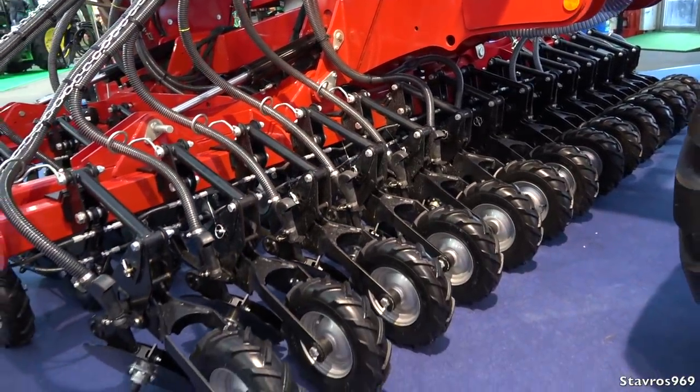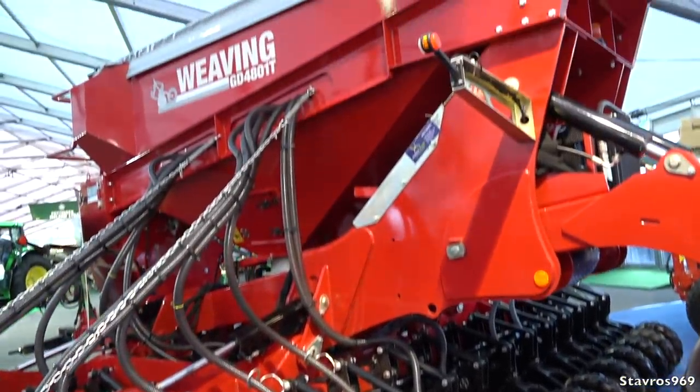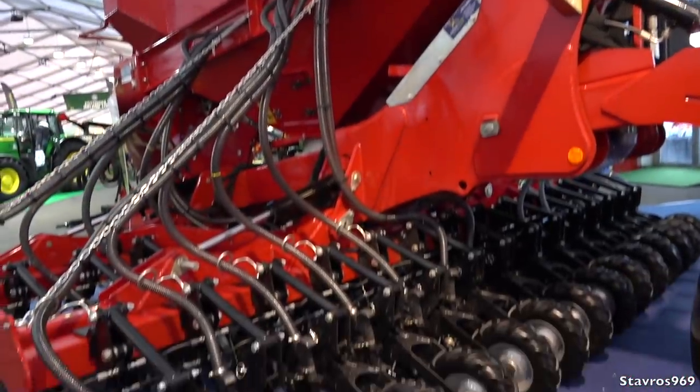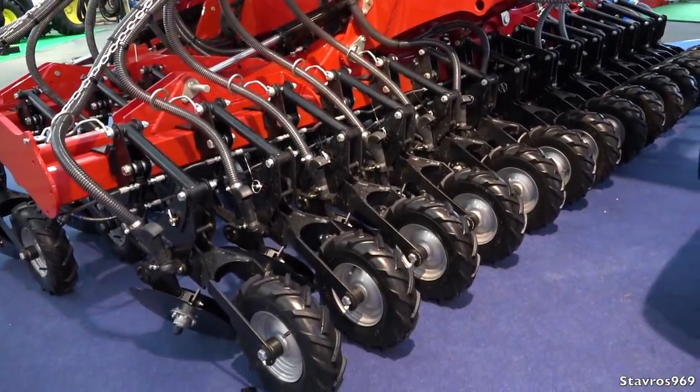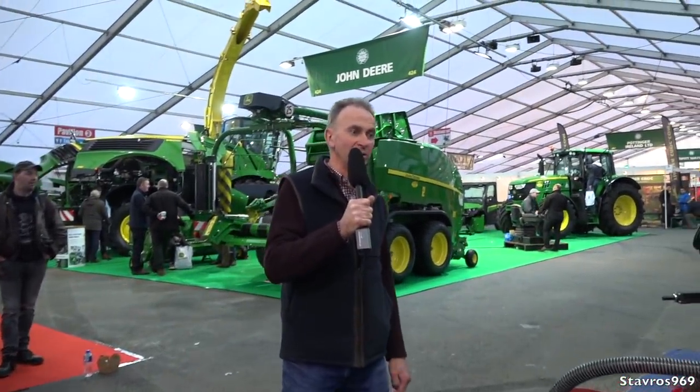It also features a swivel front head which allows for a much tighter turning circle, and a cover on the tank to keep the moisture, etc., out. It features the unique slanted disc on the Weaving drill, which has the best slot closing on the market. Thank you very much, John. Thanks for showing me that.